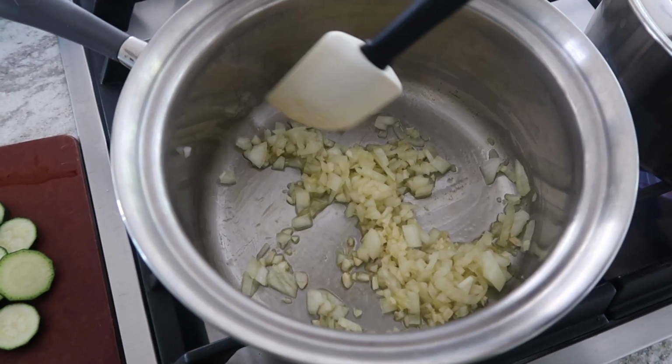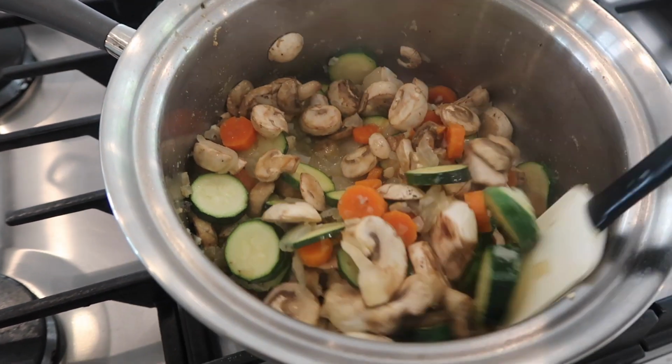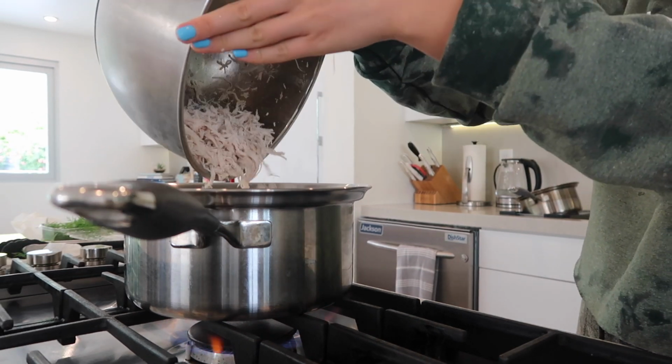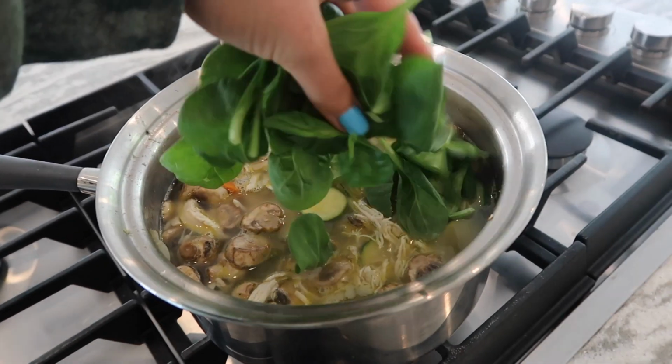I'm sauteing some raw onions and garlic, as well as carrots, zucchini, mushrooms, everything that I would want. And then I put the broth that I cooked the chicken in, as well as the shredded chicken. I just mix it all up. This is one of the best, easiest soups. You can even freeze this.